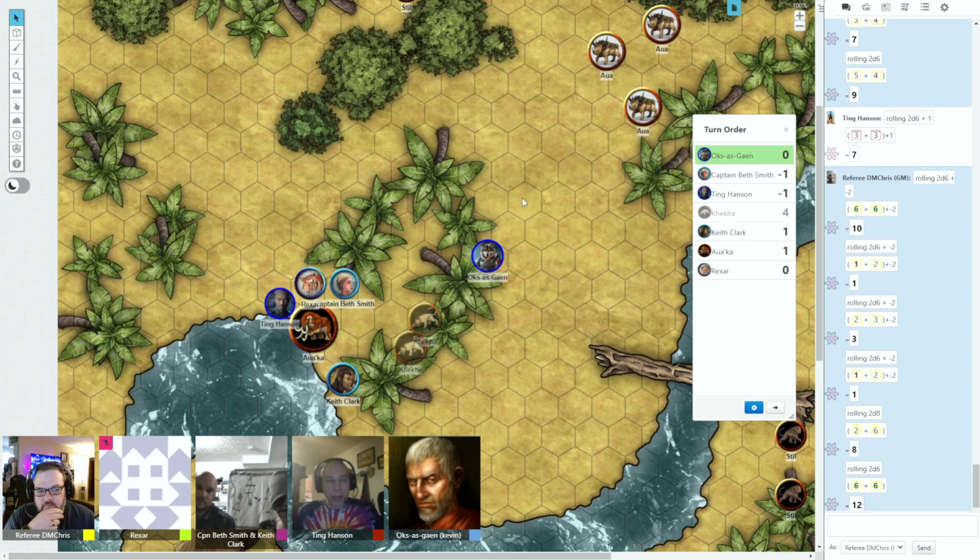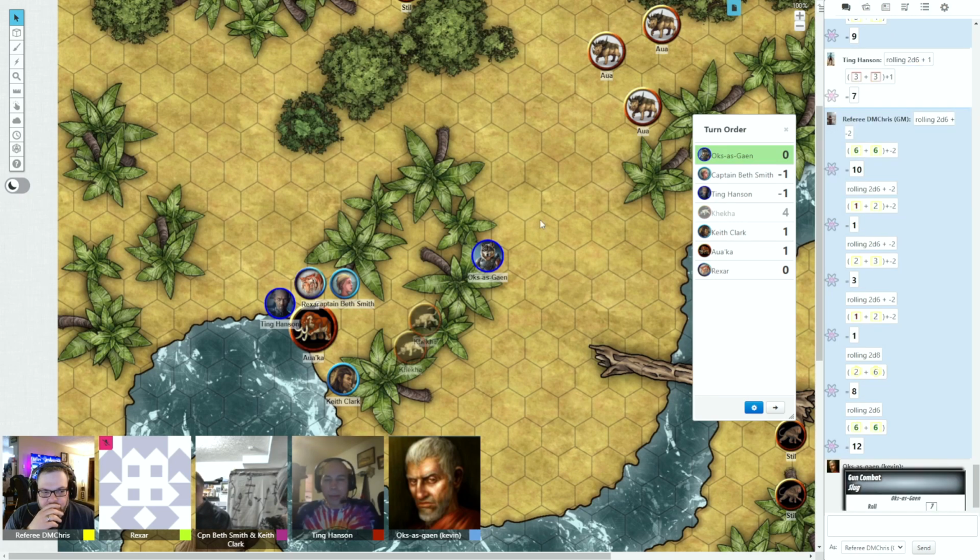Gun combat slug. 7. I don't think so. Nope, that is a miss. Not a terrible miss, but it is a miss. Well, I was trying to make sure I didn't hit any of the party. Right? Yes. As long as you don't roll snake eyes. Captain Beth, what would you like to do?